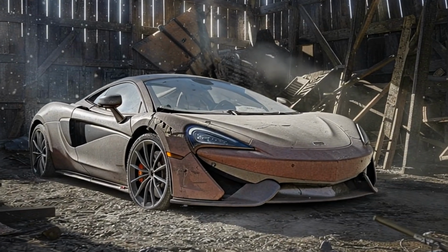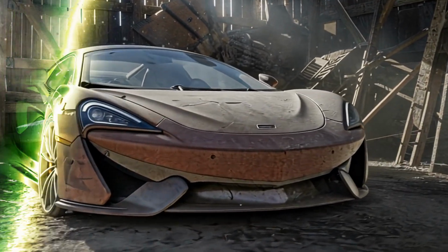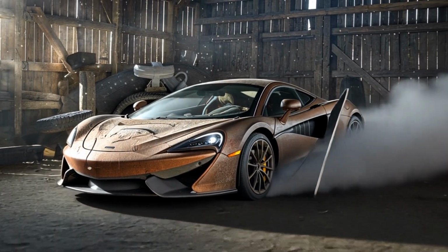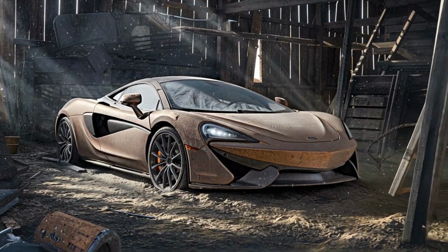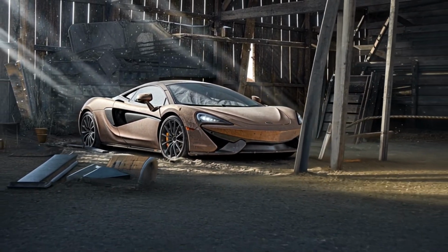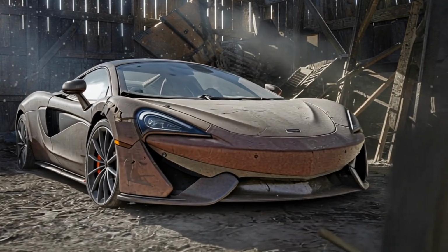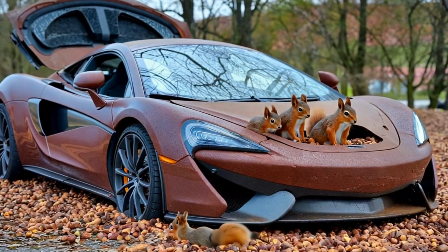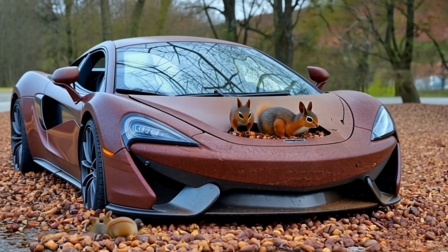You know those cars that make you stop and say, who in their right mind would touch that thing? Well, that's exactly what my friend said when I introduced them to Project Rust Bucket, a McLaren 570S, or what was left of one. The once glorious supercar had been abandoned in a barn, buried under years of dust, rust, and an unfortunate infestation of squirrels.